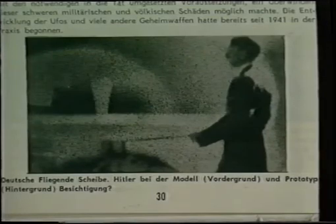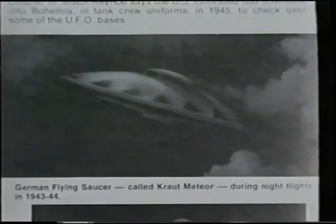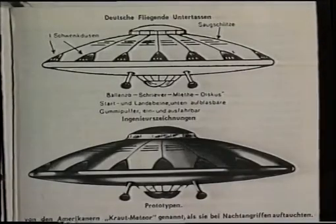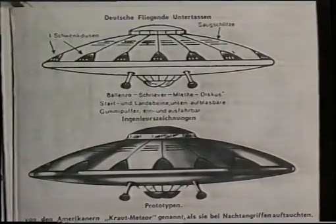This V7 saucer was built with 12 BMW engines of the type 028. The V7 rose to 20,000 metres on the first test and 24,000 metres on the second test. Helium was the fuel used in this machine. Here is a plan of the V7.